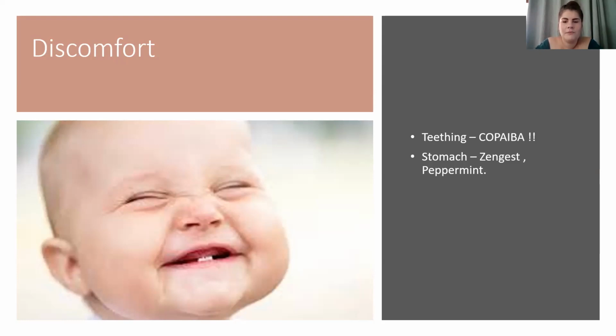And then for the other discomfort is stomach. So my son is not a good eater, but when he eats, it's not healthy food. I'm still working on that. But he gets constipated quite easily. After the Christmas holiday, he was very constipated, and it would be constipation to diarrhea. There was never just a normal. So then I used Zengest.